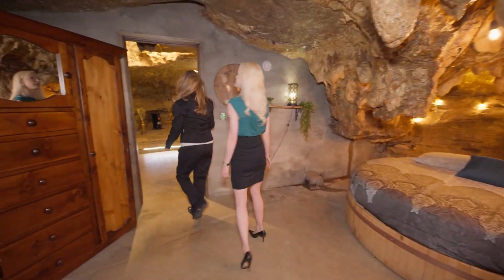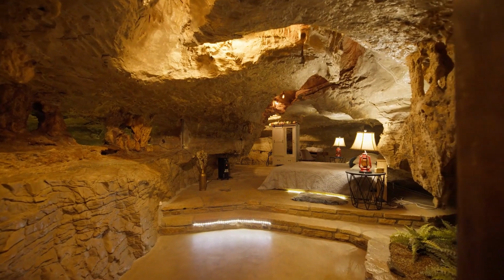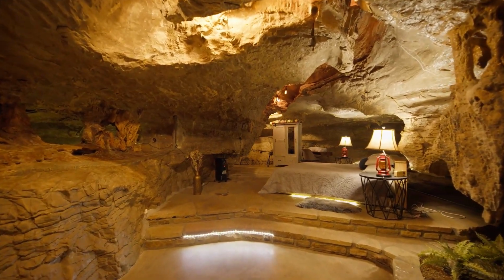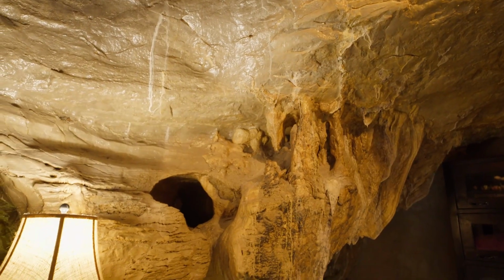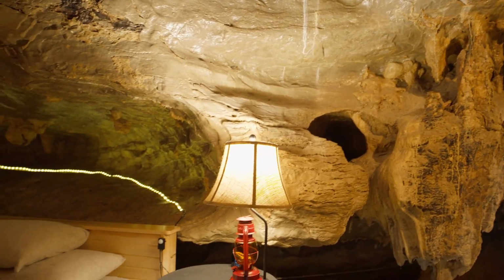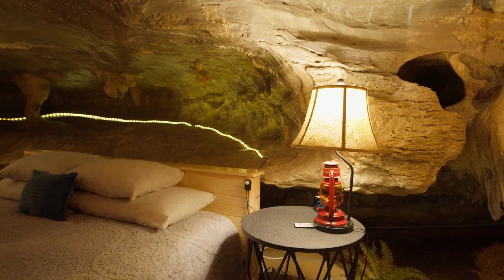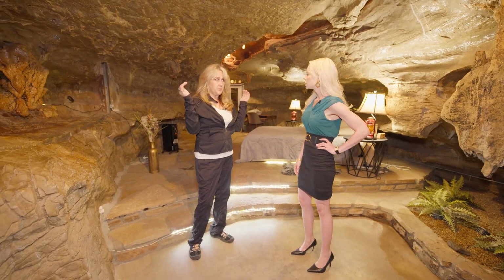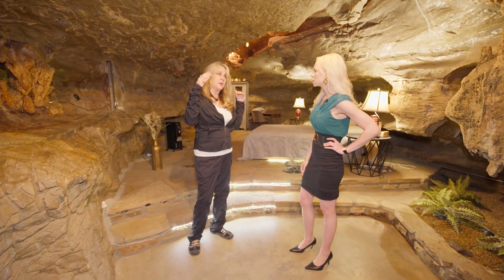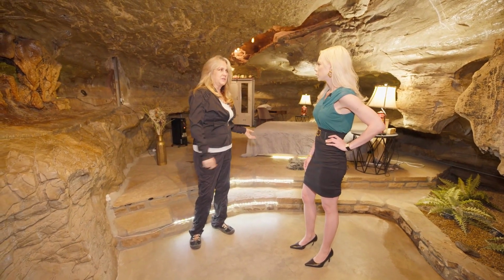Okay. This is the master suite. Oh my gosh, you are literally in the cave. In this one you are sleeping in the cave. Yeah. So this one we kept the natural ceilings of the cave. On the ones downstairs, they had more drips, and so we did put ceilings over them with rubberized membranes so you could sleep warmer and drier. So this one is all natural.